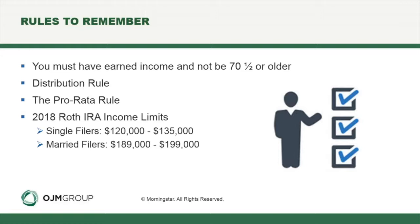The pro rata rule, if you were to do a conversion of a large IRA. The simplest way to think about this, the best example: let's say you have $95,000 in an IRA that you rolled over from a previous employer 401k, that type of thing. Then you make a $5,000 non-deductible IRA contribution, and your plan obviously is to convert that $5,000, right? Well, the problem is the pro rata rule. The IRS says you have to look at your entire IRA balance when you make that conversion.